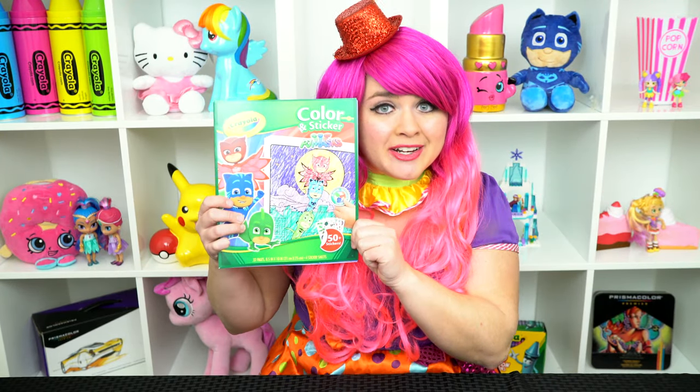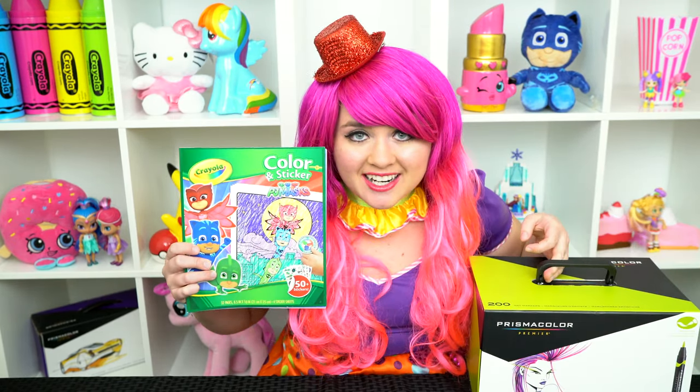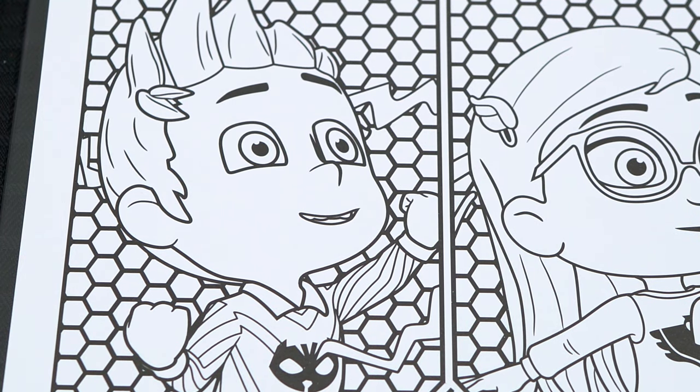Today, we're going to be coloring in my PJ Masks coloring book! I've got my giant box of markers here, so let's get started! Okay, so today I'm going to color this picture of Connor, Amaya, and Greg. Let's color in Connor first.